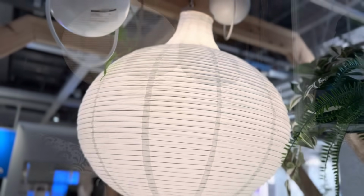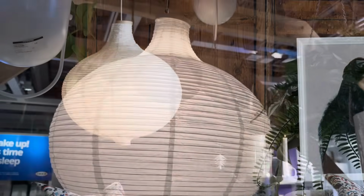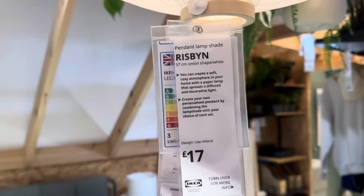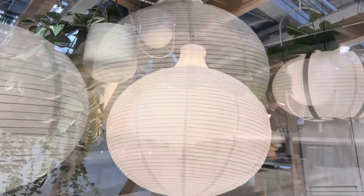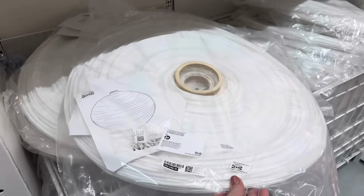Going back to striking lights again, the Risbon pendant is a real favourite of mine. It's generous in its 57 centimetre size, has a designer look and it's just 17 quid. It's been in store for a little while now and you'll see it styled in lots of different areas around Ikea, which shows how versatile it is. For the price, it makes a real impact and it's definitely one I'd recommend.